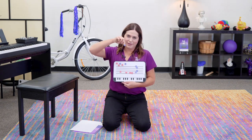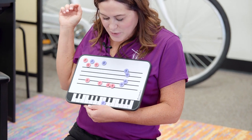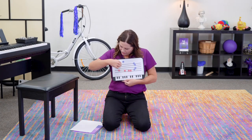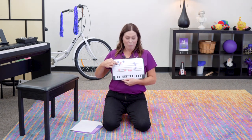Have we found them all? Let's do an easy one. We know where C goes. Group of two, down one is C. I love it. Very fun. Have we found them all? Let's see. C, D, E, F, G. Which one are we missing?